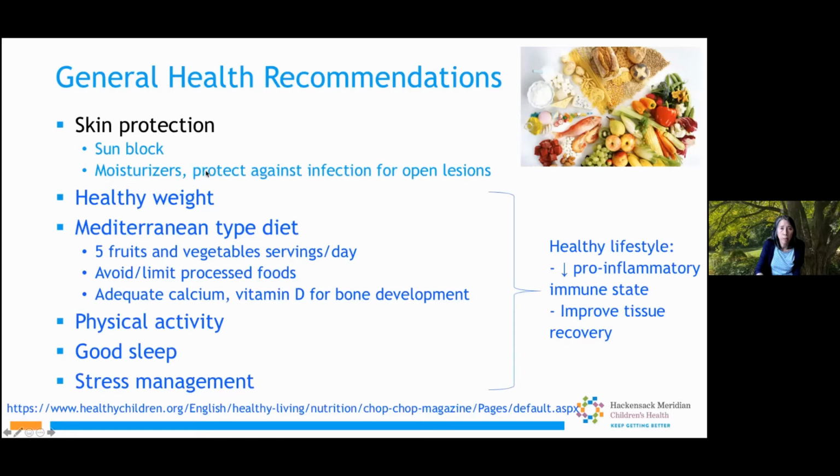Because it is thinner. And then I strongly recommend a healthy lifestyle, because that's been associated with a decreased pro-inflammatory immune state. And as Dr. Vasquez told you, this is a problem where your immune state is too active. So we really want to have a decrease in that state. And the healthy lifestyle also improves tissue recovery.